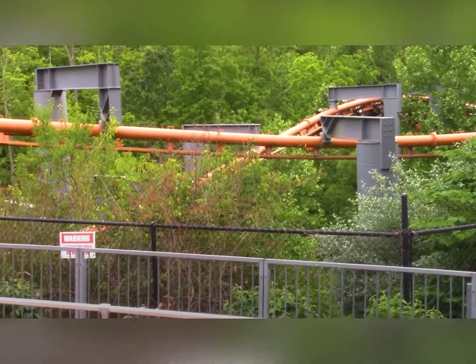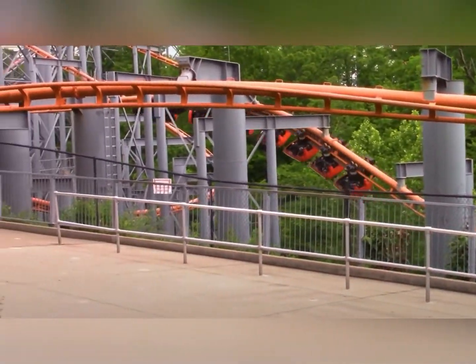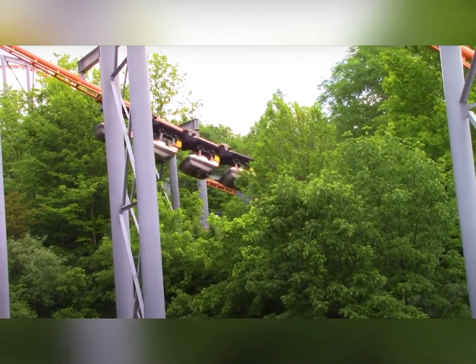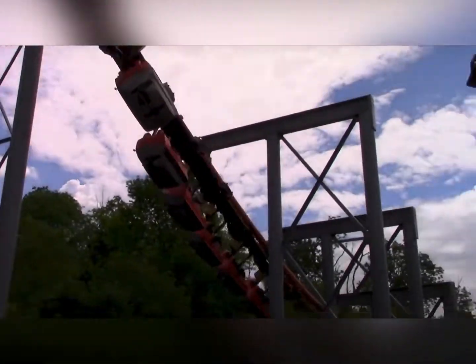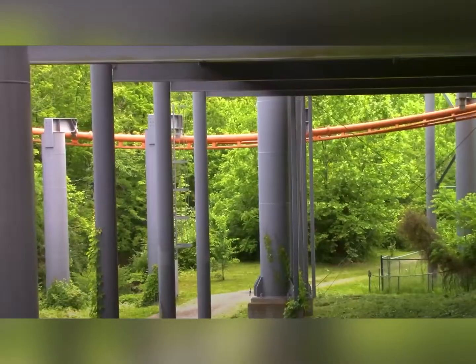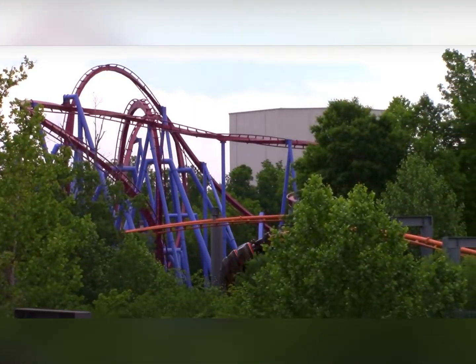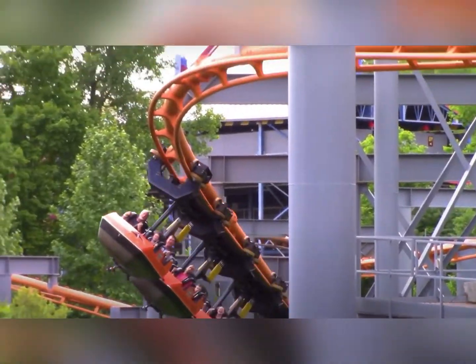Next up is the Bat, and this is what I would like to consider my first big roller coaster, because even though it's still kind of a family coaster, in my young eyes, it was not. And when I rode this, I was very proud of myself for riding a quote-unquote big coaster, is what I called it. So this is very fun. It has a 70-foot drop, so it's not really that big. I think it's around 70 feet.